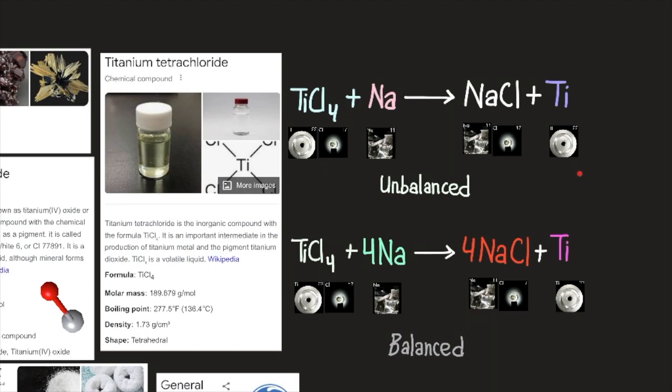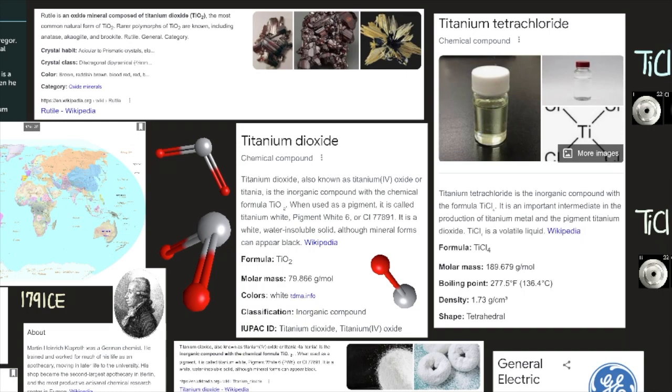So here's the unbalanced formula, and here's the balanced formula. It takes 4 moles of sodium to combine with 1 mole of titanium tetrachloride to create 4 moles of sodium chloride and 1 mole of titanium. So again, as previously mentioned, titanium dioxide, also known as titanium(IV) oxide or titania, is the inorganic compound with the chemical formula TiO2. When used as a pigment, it is called titanium white, Pigment White 6, or CI 77891. It is a white, water-insoluble solid, although mineral forms can appear black, according to Wikipedia.